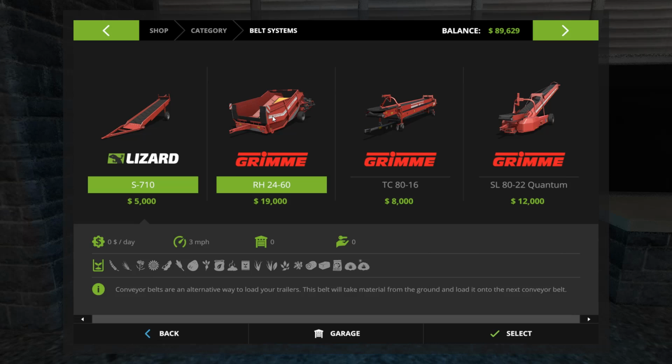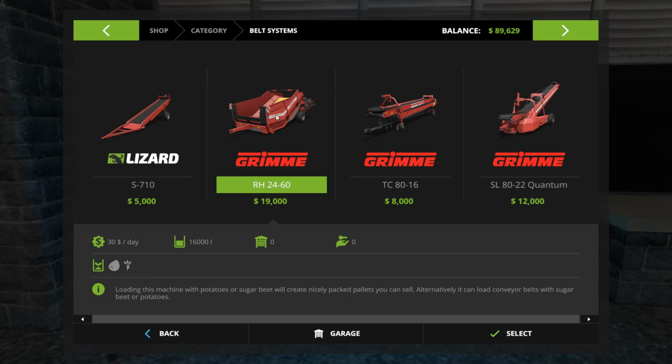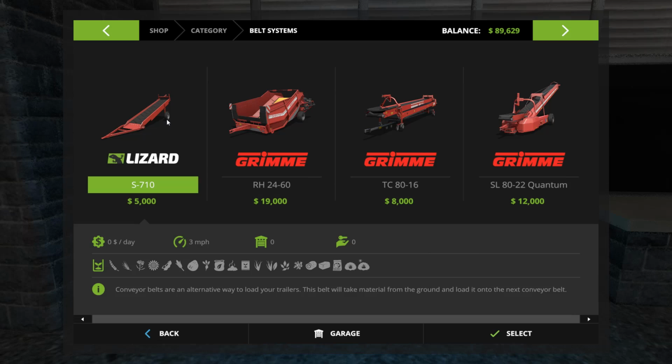Let's see here. So then just get the little guy, and then the medium-sized one, and then the big one. To be moving grain, you're going to need the Lizard, the Grimme TC, and the Grimme SL. So we need all 3 of them. Yeah. Okay, so I'm going to buy select.